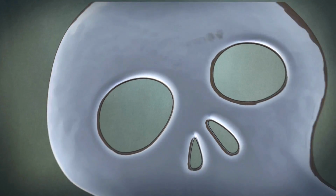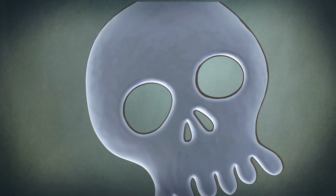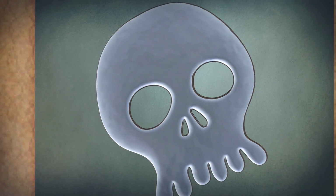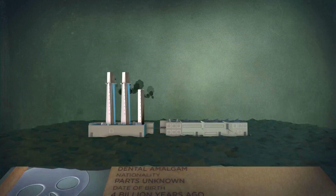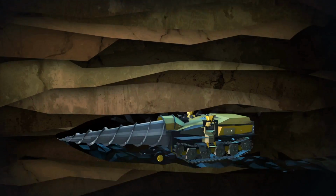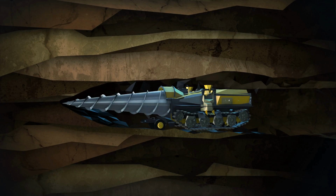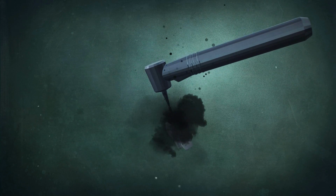Mercury is one of the most toxic elements and a persistent traveler through our environment. So who's the travel agent for this elemental poison? Coal-fired power plants? Most definitely. Mining operations? Of course. Your neighborhood dental office? Surprisingly, yes.